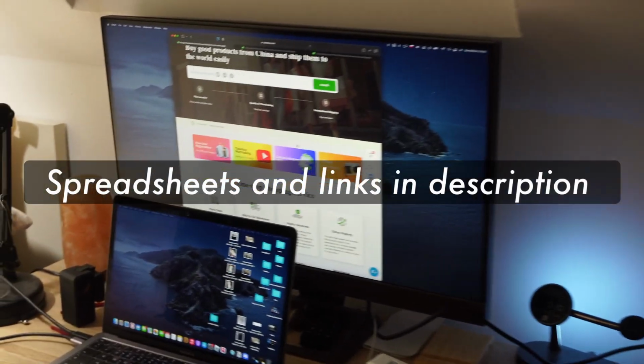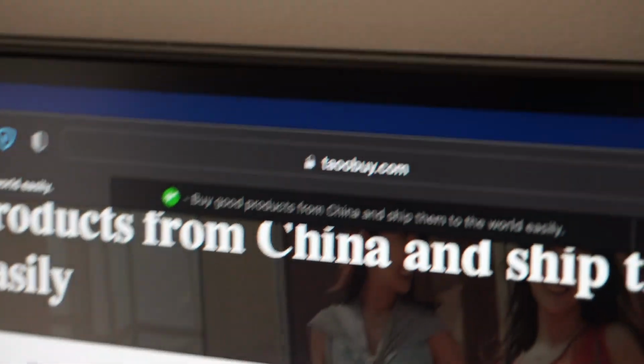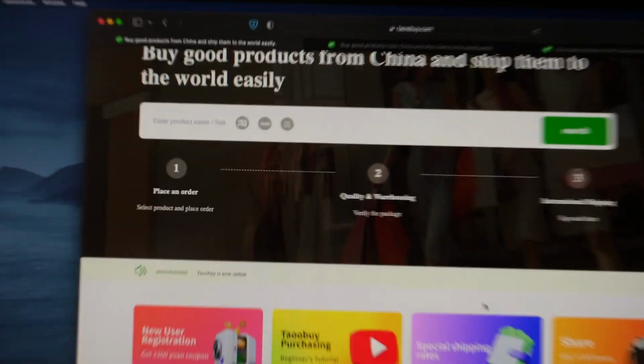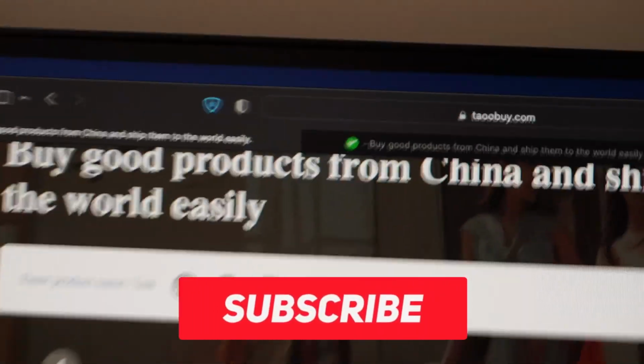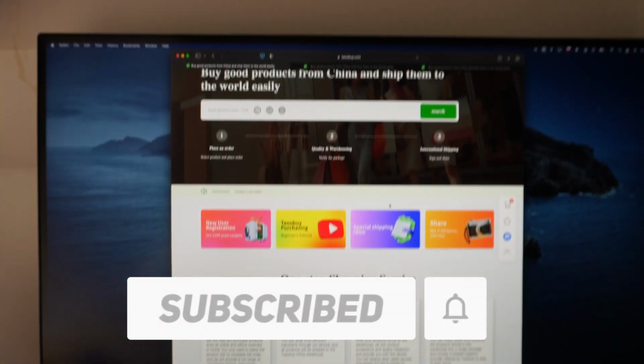This time I would like to show you a very cool new agent in the market called TaooBuy. So in the past we had other different agents, but this time there's a new player in the market called TaooBuy. Let me show you real quick how you can purchase the items on TaooBuy and how simple that is.